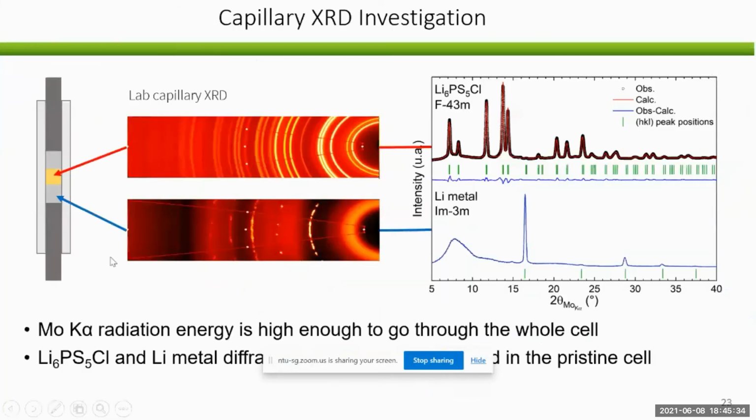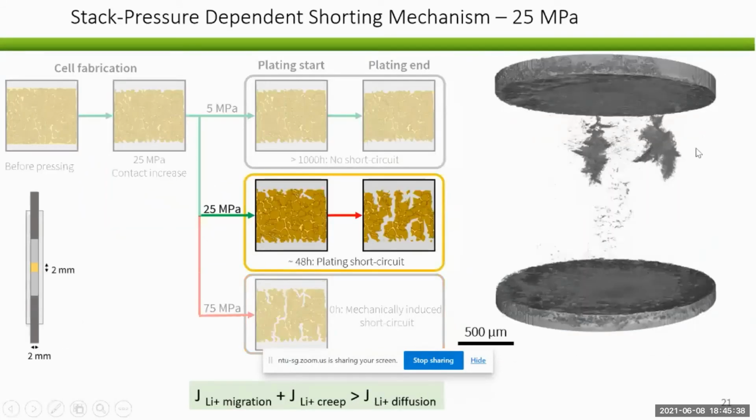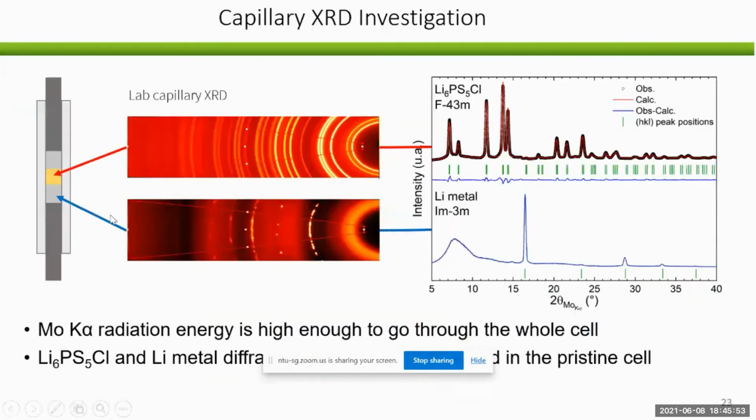Further analysis: we found out whether this is really a dendrite or not. It could be anything, right? It may not be lithium. The X-ray cannot see the lithium here; we can see only the crack, the density difference. So we cannot really distinguish whether it's a void space or lithium. To see whether it's lithium, we need some XRD. So this is lithium XRD.